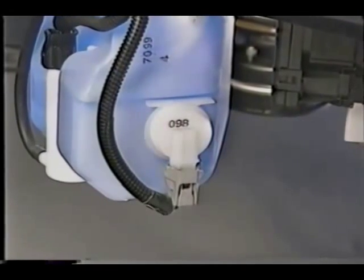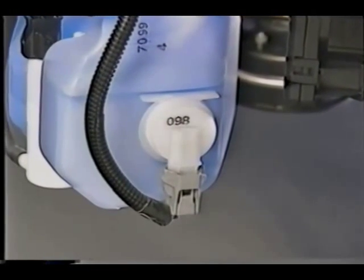Each hood-mounted washer nozzle has 3 jets for more effective windshield coverage. Finally, the washer fluid level sensor provides a more accurate indication of low fluid.